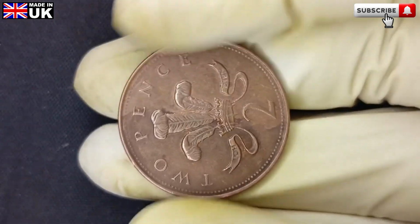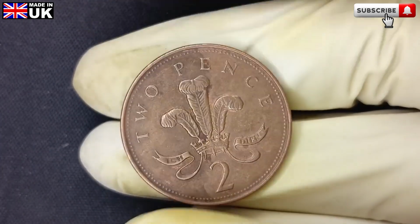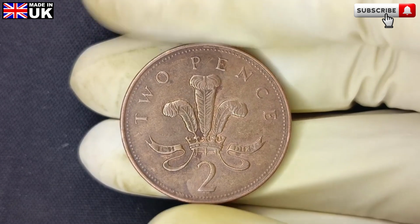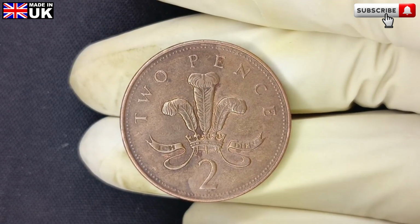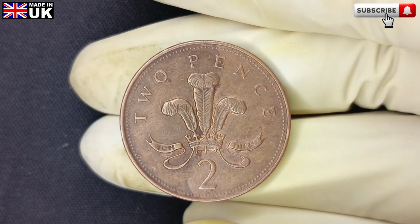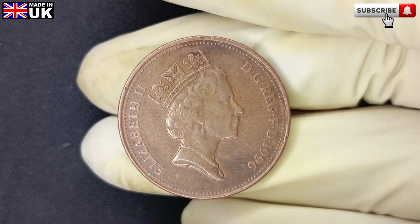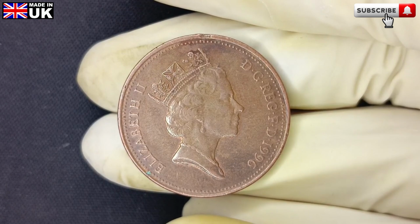Auction houses began to take notice. Listings that once attracted only cursory interest started to draw fierce bidding wars. Collectors from the United Kingdom, the United States, Australia, and beyond vied for the chance to own a piece of numismatic history disguised as a simple copper coin.